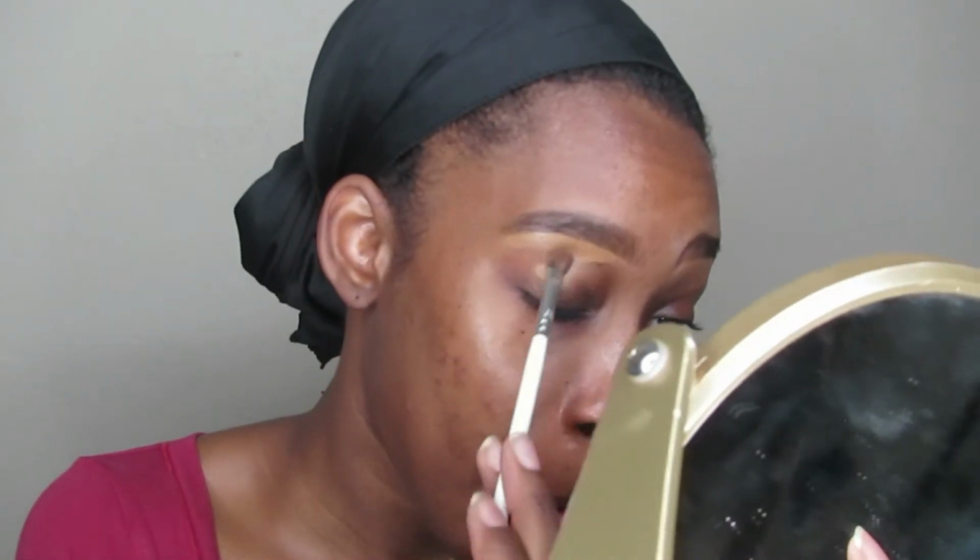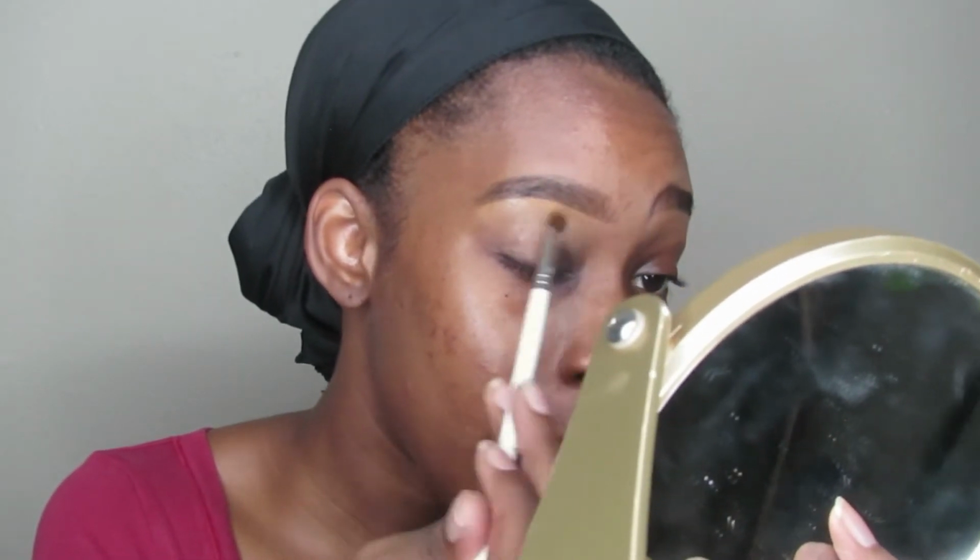But I don't know if you noticed, but you probably can't tell, but I don't put it directly under my eyebrow anymore. I put it slightly below. I don't know if I explained that correctly, but I blend it towards the top. I just put it right below my brow, and then I just blend it underneath to clean it up, just in case, so I don't mess anything up.